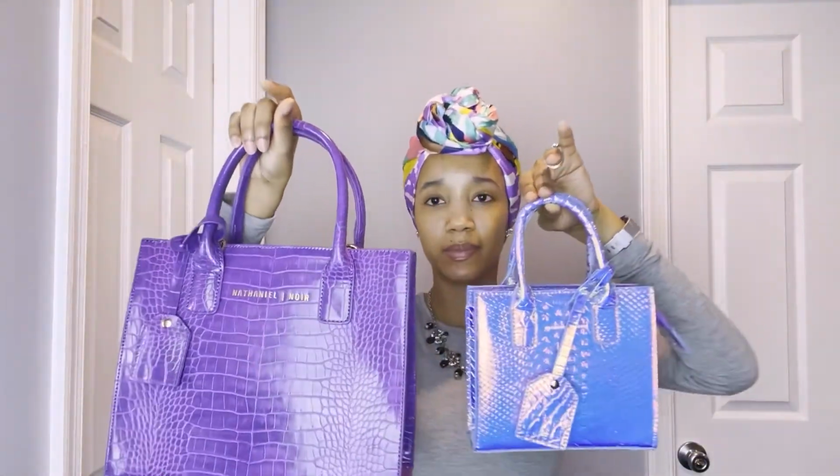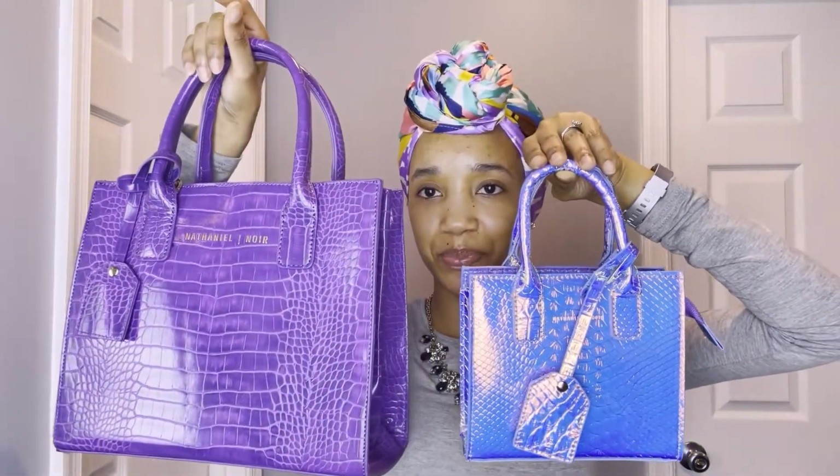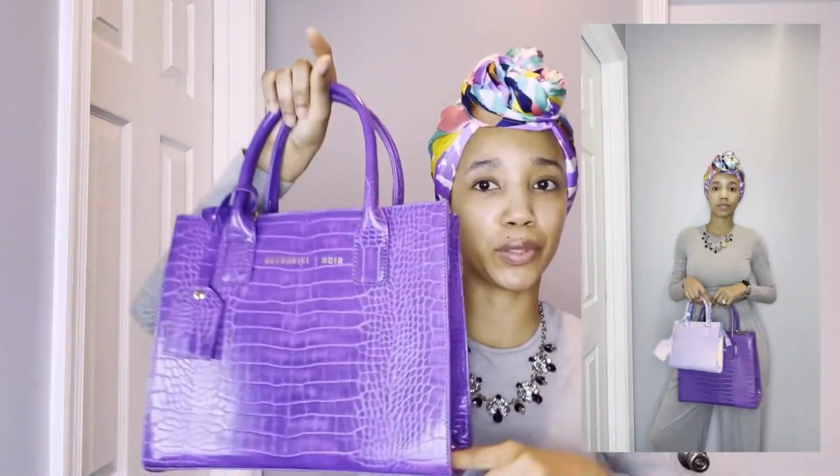Let me show you the mama and the baby side by side so y'all can see the size difference. The mini and the medium. Mini, medium. Look. Girl. Which one do you like? Which one do you like more? The chrome or the Croc purple?